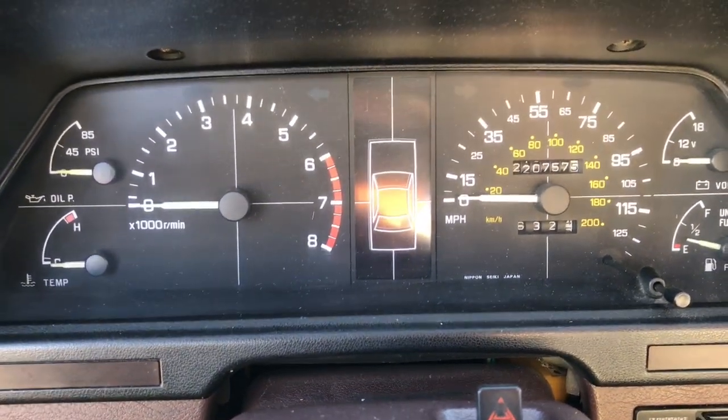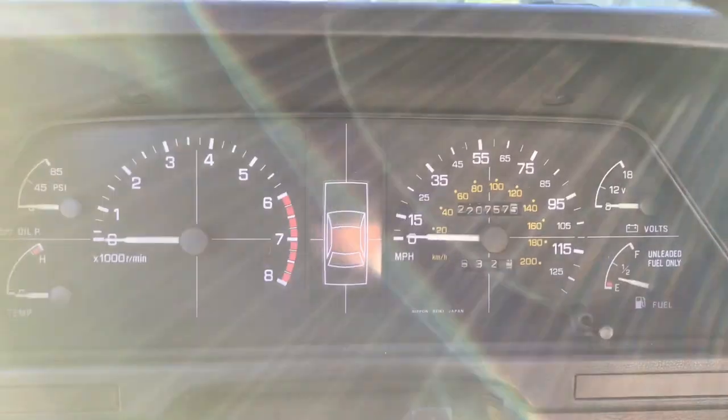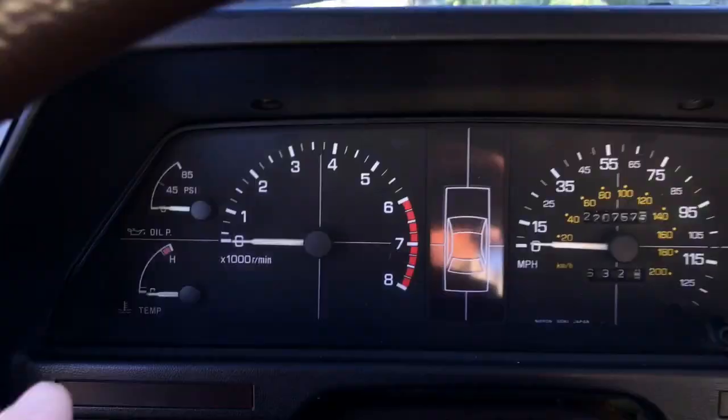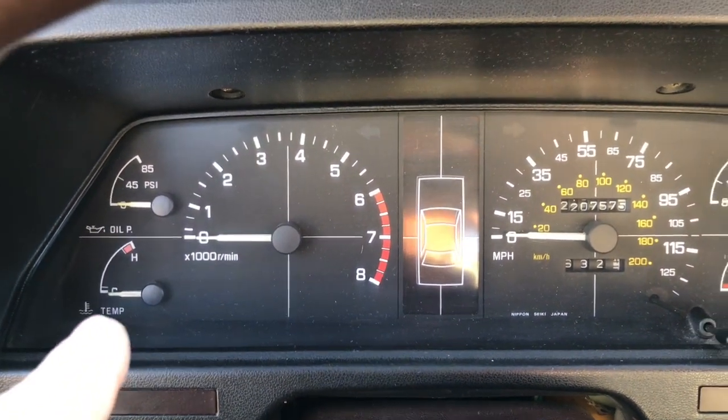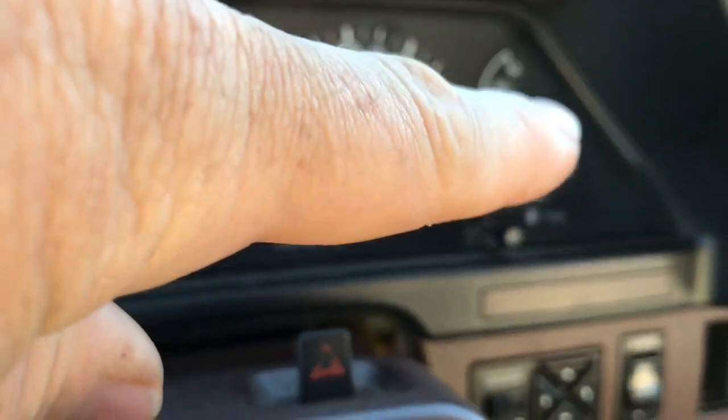Maybe that was the GL10 as well. Maybe they had the digital dash. I prefer this analog dash. I think they're more reliable. Simple temperature, oil, voltmeter, and fuel.